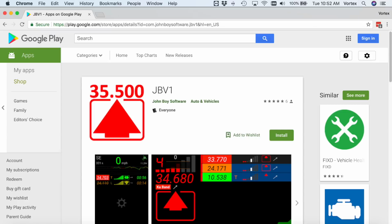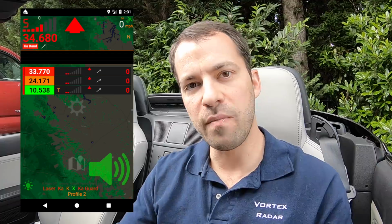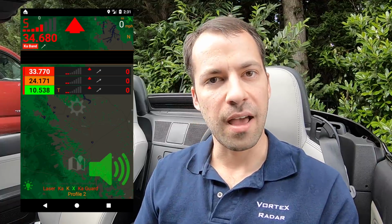The only real updates are still on the third-party app side. If you are a Valentine One user and you have an Android, take a look at JBV1. There's still so much cool stuff that's being added there for the app. New features and functionality and really creative, cool stuff. So if you're an Android user and you haven't taken a look at JBV1 yet, definitely take a look at that. I'll have more information in the video description on that app as well.